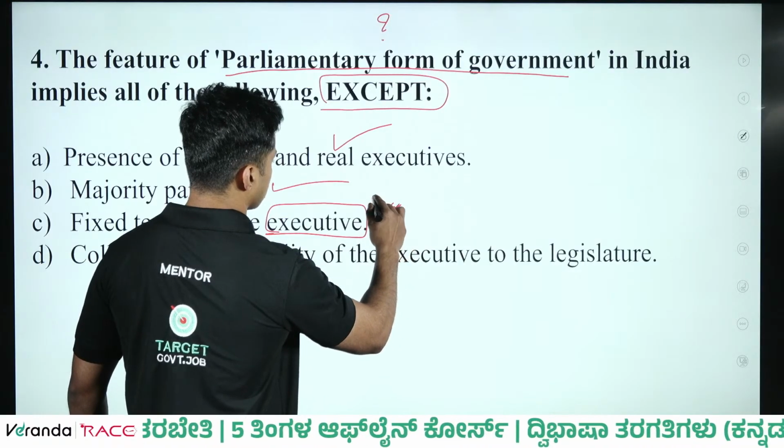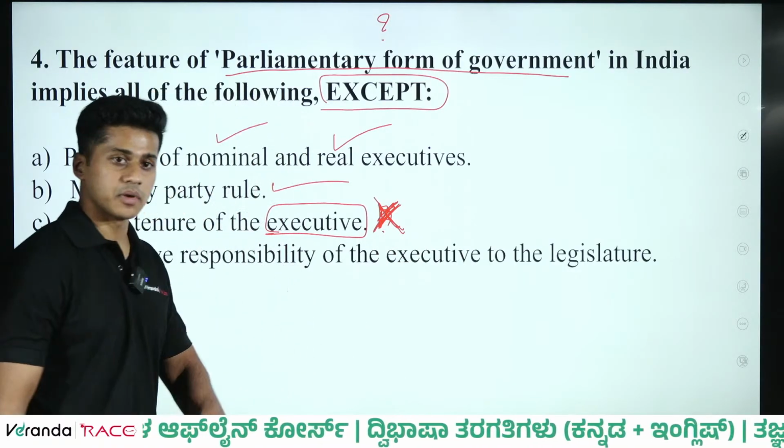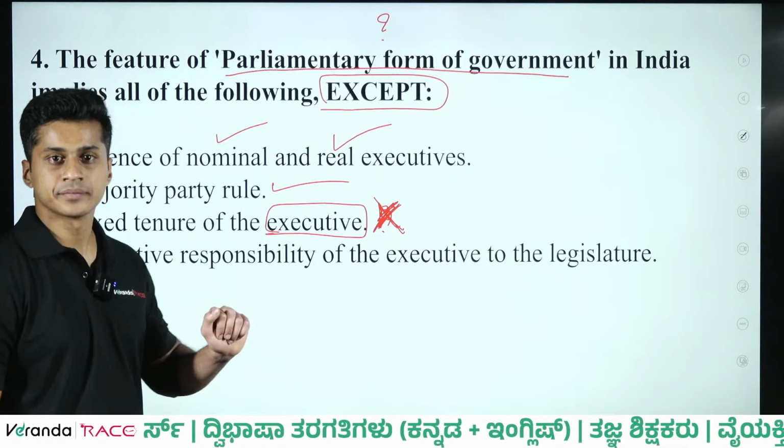There are fixed periods in terms of number of years, like 5 years.